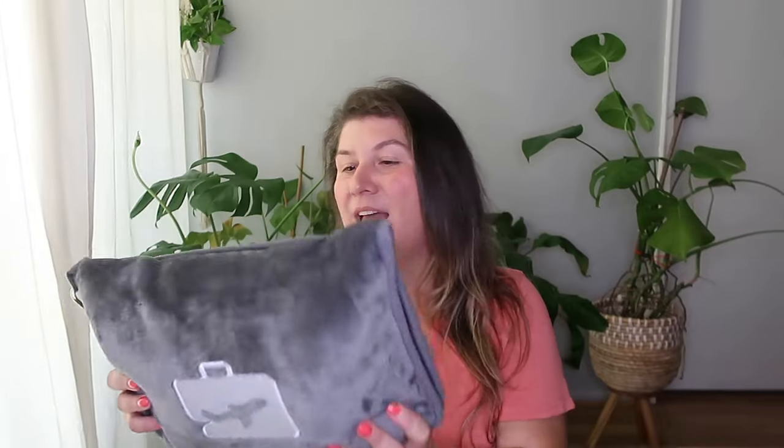Okay, so the first item is this blanket. It's blanket slash pillow, I guess you could use it as. It's from the company Ever Snug. They were quite pricey and they did have a good sale on Amazon Prime Day, so I ended up grabbing two, thinking that one is going to be for me and maybe one of my kids is going to use it, but who am I kidding? I think both of my kids are going to take this because we have like a 6-hour flight from New York to Vancouver and it's going to be overnight.